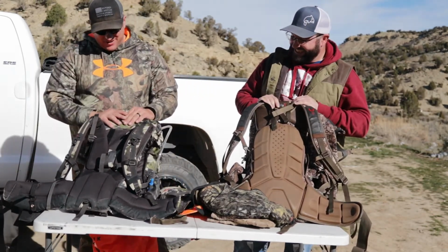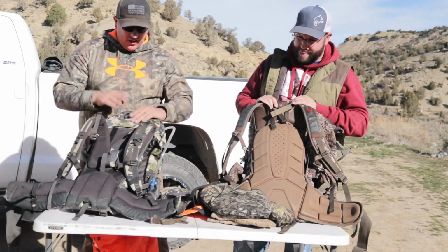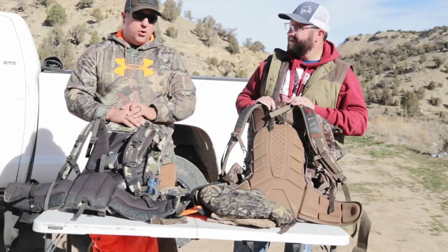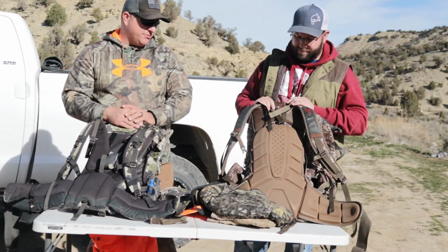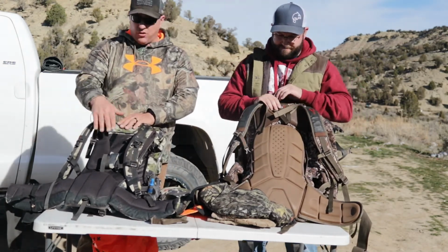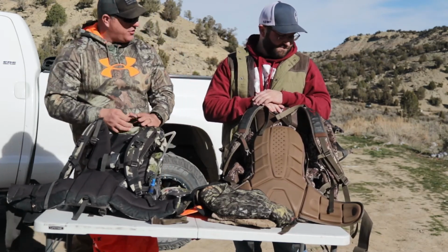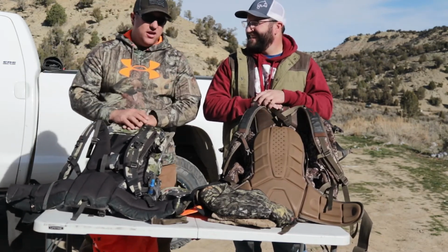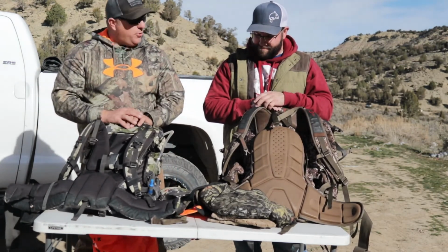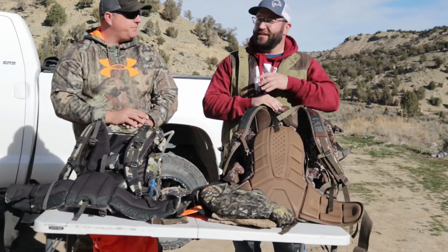So I think that kind of covers it. The Killik 2800 versus the Badlands 2200. I know Badlands definitely is more comfortable, and that's kind of a selling point to me. Even though I do have this one, I just know how comfortable that is. And then you're looking at mine with the pockets, so it's kind of whatever you're into at the end of the day. But I would say they're pretty even, and you wouldn't be disappointed by owning either one.